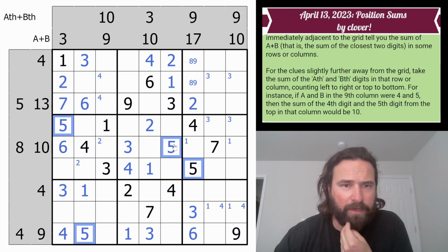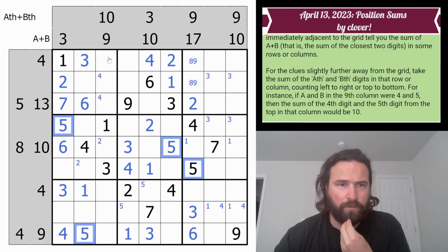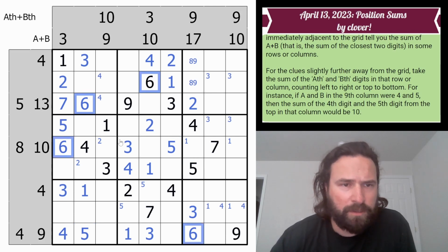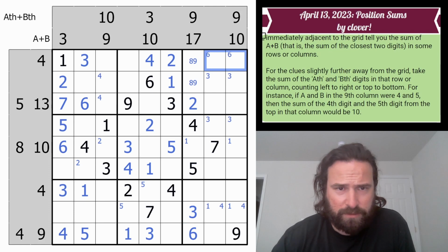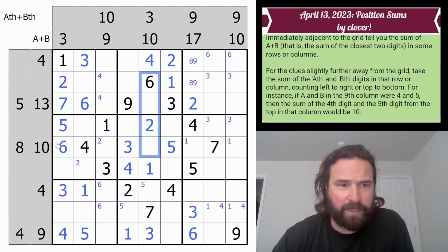5, 5, 5. One of these two has to be a 5. Alright, one of these 3 has to be a 5. Alright, 6s. One of these 2 is going to have to be a 6. One of these 2 is going to have to be a 6. Everything's just looking at the center box for this one. Alright, 6s. I think that's probably it for 6s.